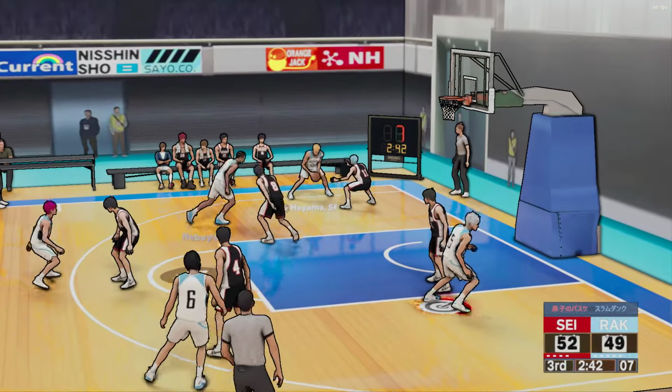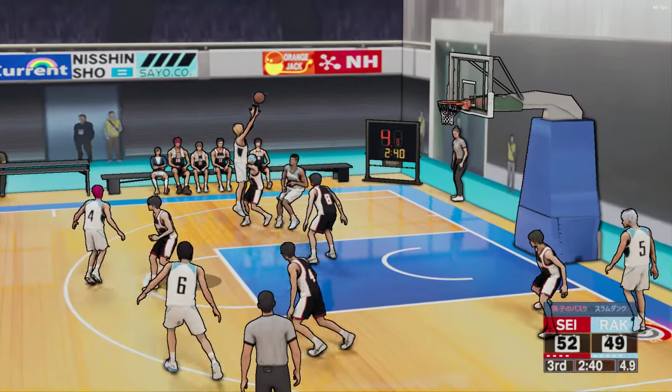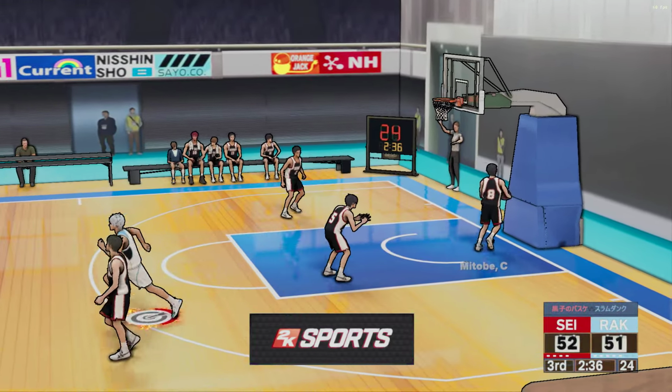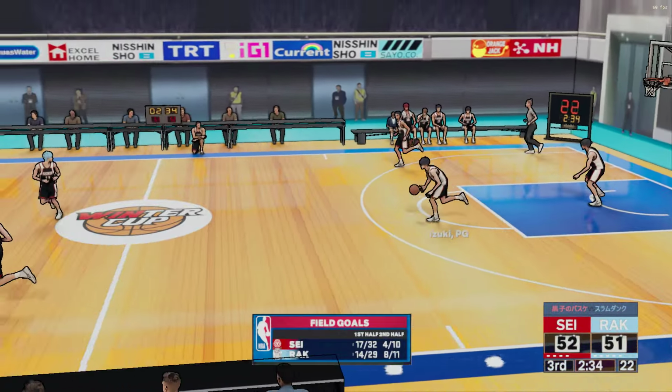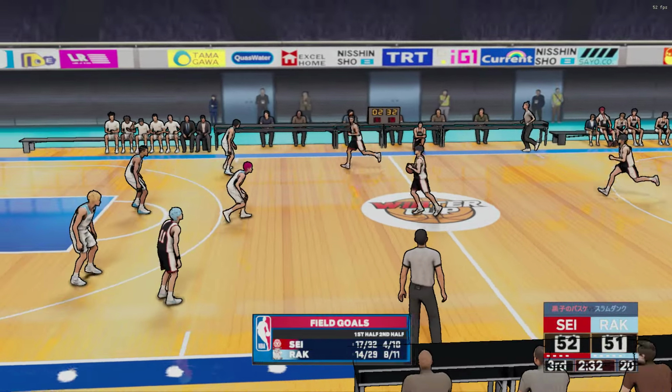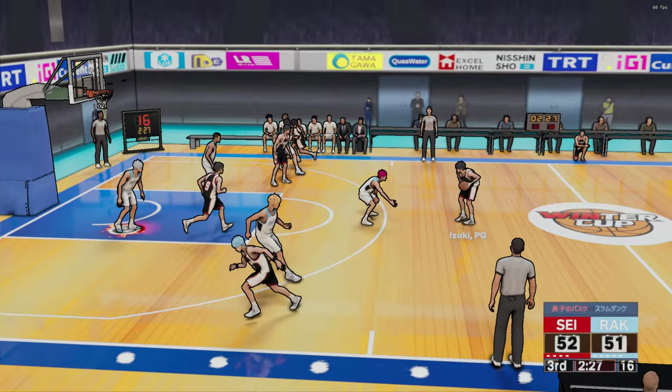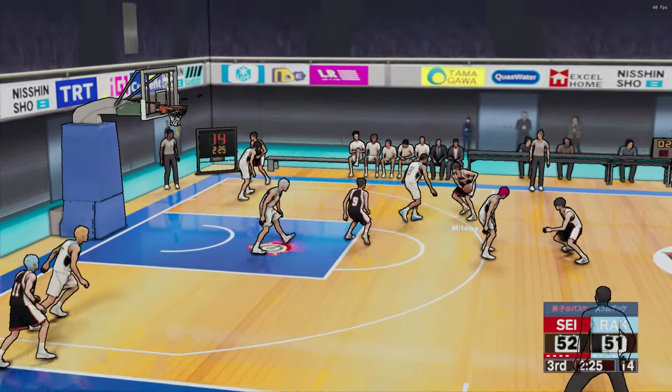Out left to the wing, and good. As it just snuck right down through the net. Number 8. It works well there. Not much resistance from the D. Yeah, that just comes down to a lack of effort. The defender has to do a better job fighting through the screen.